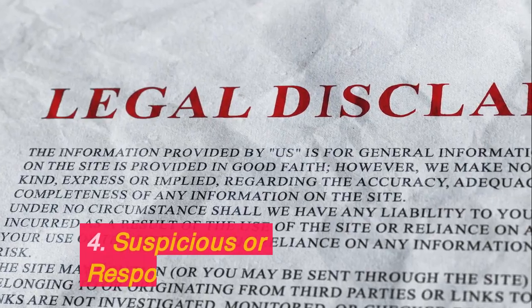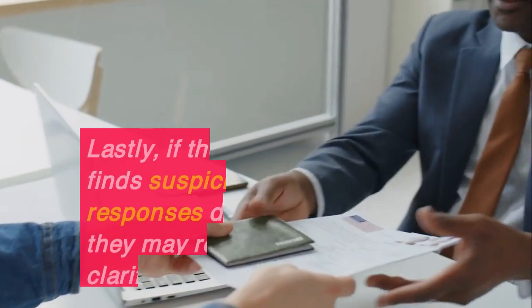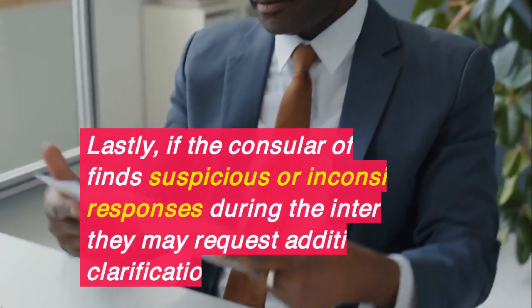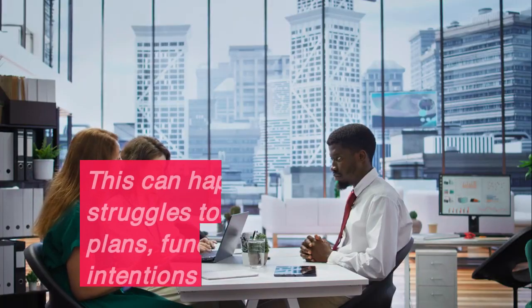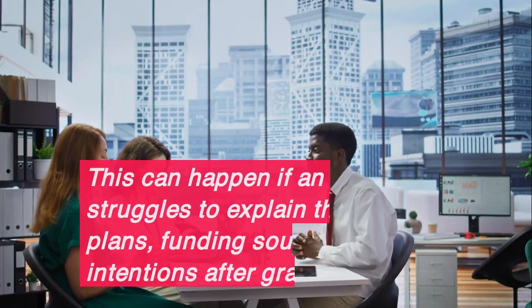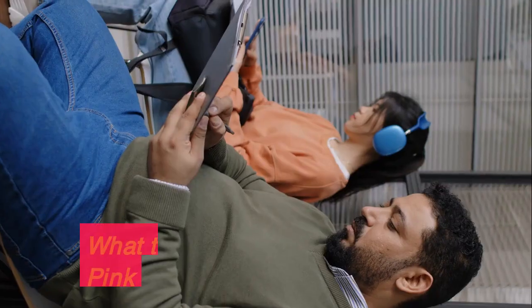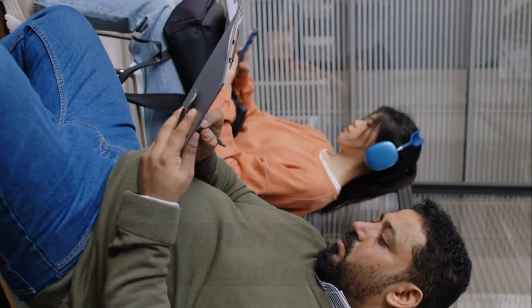4. Suspicious or inconsistent responses. Lastly, if the consular officer finds suspicious or inconsistent responses during the interview, they may request additional clarification. This can happen if an applicant struggles to explain their study plans, funding sources, or intentions after graduation. What to do next if you receive a pink slip 221G refusal?